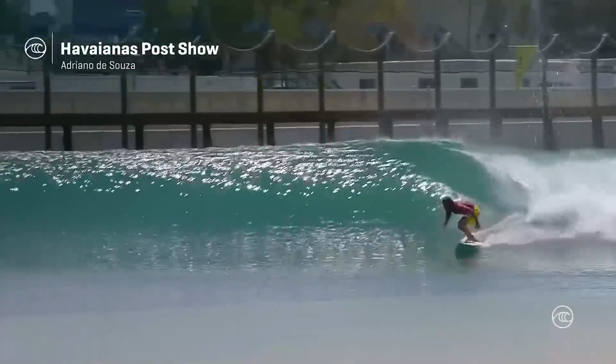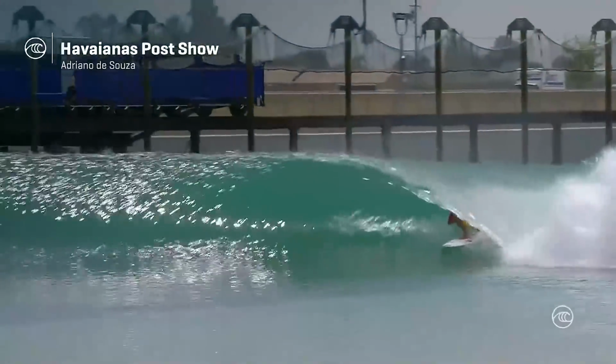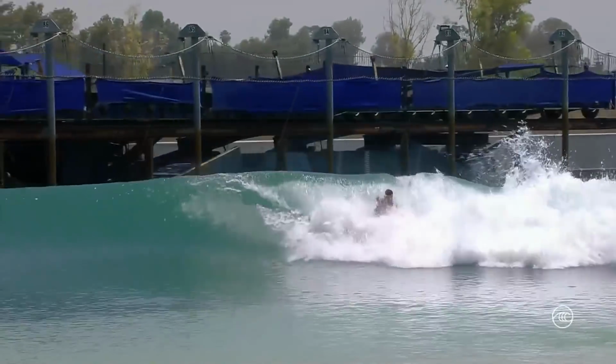To be honest, I didn't sleep the whole night. I was thinking about which turn I would apply, and because I've been in the desert already for a week, training, and also I had support from Red Bull. They gave us a day here just to train, and that's why I got here really early. But man, I couldn't sleep all night.